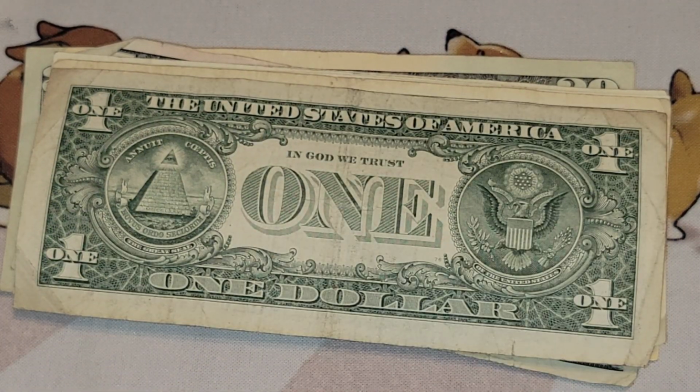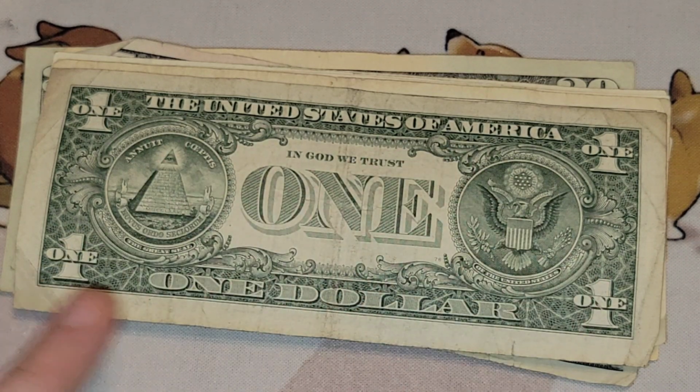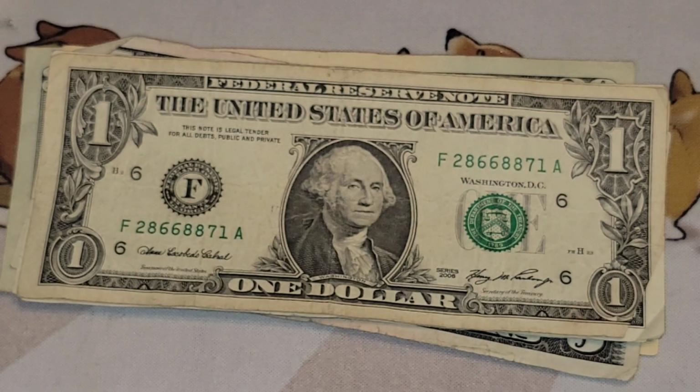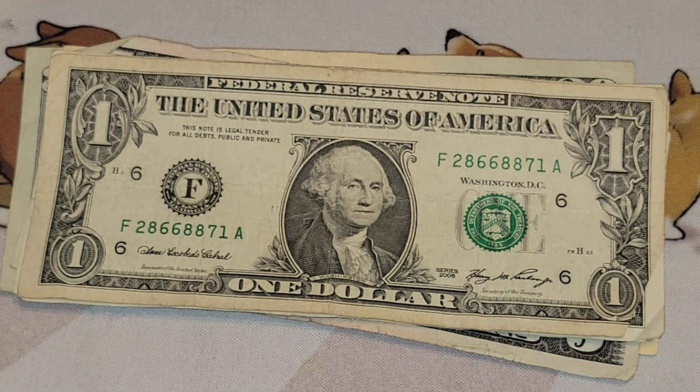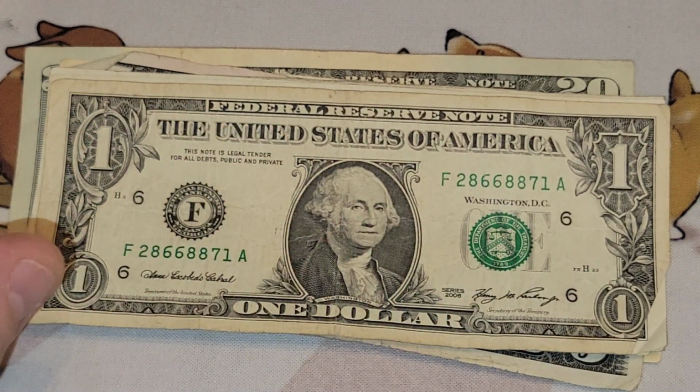And nothing going on the back. Do keep an eye out around areas of fine detail. Sometimes you can see things a little wonky or misprinted, and those could be worth money. Yeah, 6s and 8s in the middle. If it would have been repetitious across the whole serial number, I probably would have held on to it.